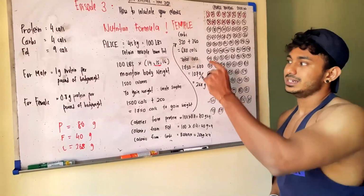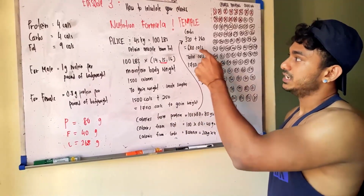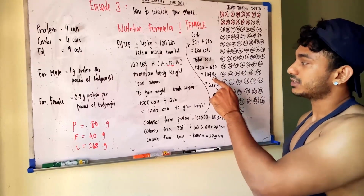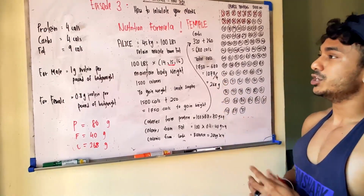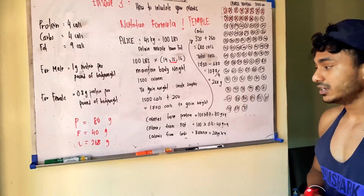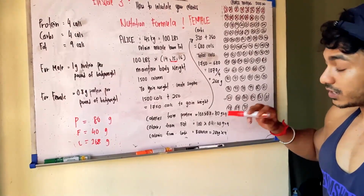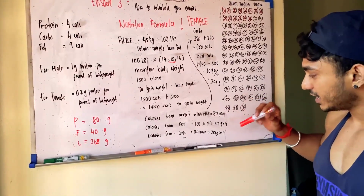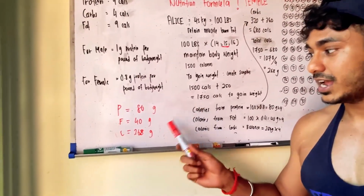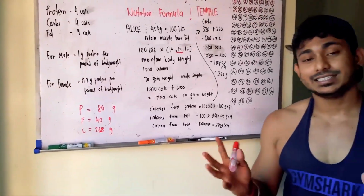So the total calories is 1750 calories minus 680 in order for you to find your carbs. So you're going to get about 1070. Then you're going to divide by 4 in order to get 268 grams, right? So now we have found our macronutrition for protein, fat and carbs, which is 80 grams of protein, 40 grams of fat and 268 grams of carbs. So it's that simple, guys.